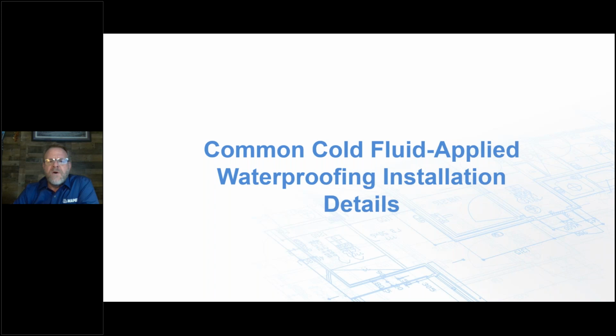So I'd like to show you a few CAD details. I'm not going to show you a lot of them, but needless to say, we do have just about a CAD detail for about every application you would need. So just to let you know, for any type of project that you have, most companies, MAPEI included, do provide CAD details, but I'm going to show you some of the key ones here.